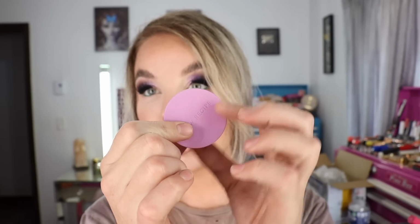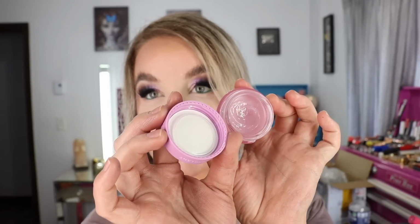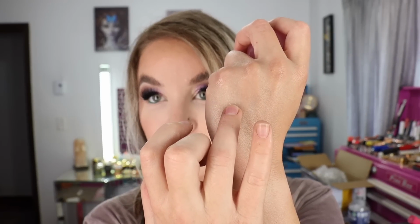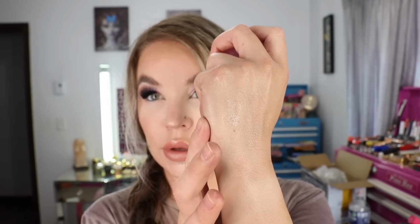So this is what the jar looks like. It's a glass jar, and this does have the slightest bit of a sweet taste, but it's not overbearing or anything like that. You'd have to really lick the product off your lips to get too much sweetness, if you will, but it's just very light on the sweet, and just the lightest bit of a plum scent. It's not a lot at all though. And this is what it looks like, and it does look like a glossy balm, which is what it's called. So you can kind of see the shine that it gives right there.